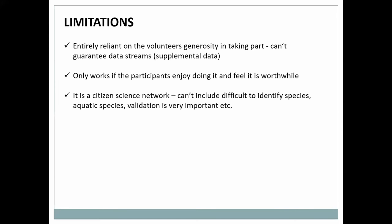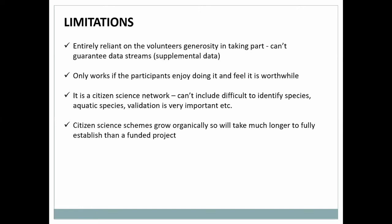Again, citizen science, so you can't include very difficult to identify species. For health and safety, we don't include aquatic species. And obviously, validation is incredibly important, that those people who are taking part have actually identified the correct thing to start with. And again, citizen science streams grow organically. There's a lot of stuff I'd like to do with it, but with citizen science you have to be a wee bit patient and give it time to grow and develop into where you might like it, which is not necessarily the case if it was funded.